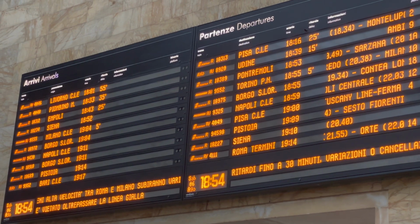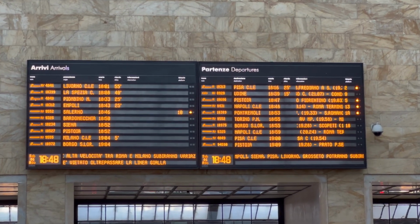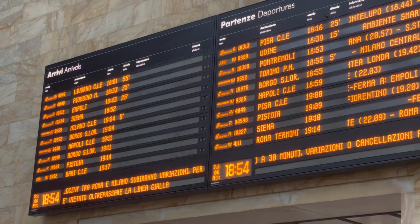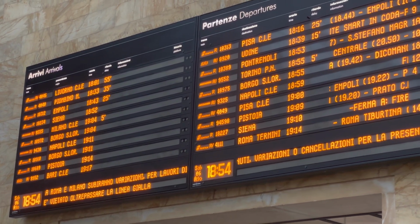The most important thing you need to remember in any train station is to keep an eye on the boards, as they will display all the information that you need: train numbers, times, platforms, and if there is a delay.